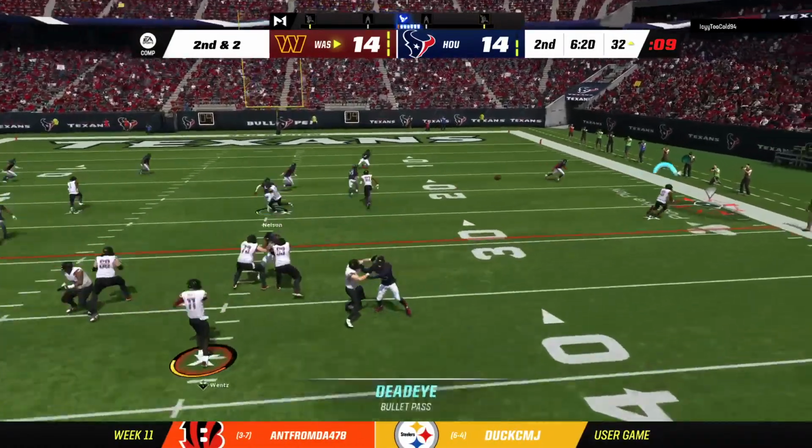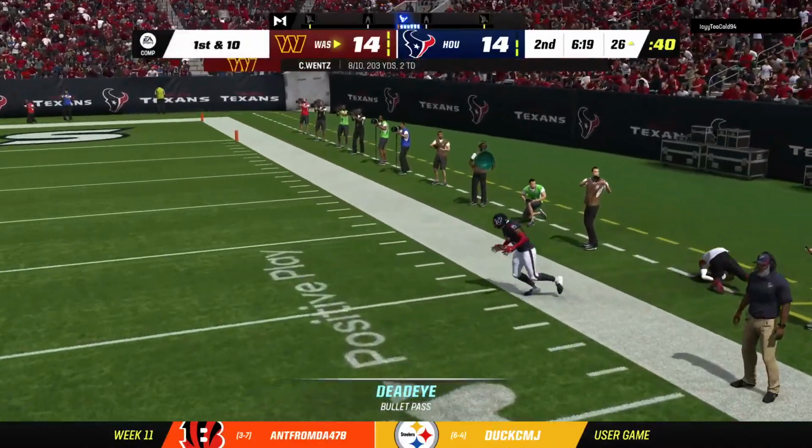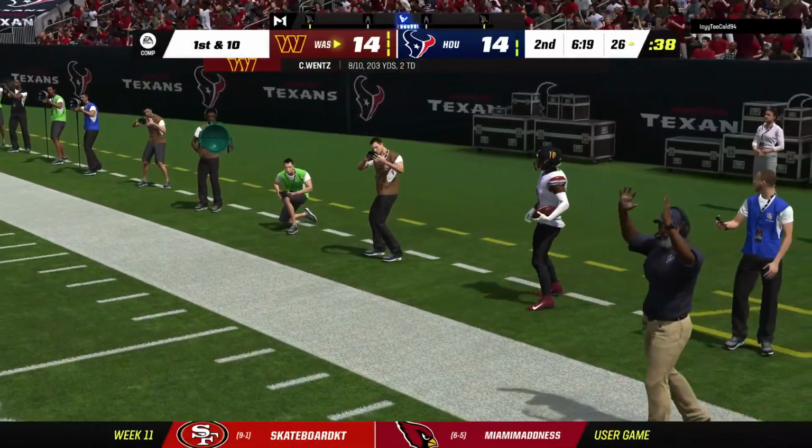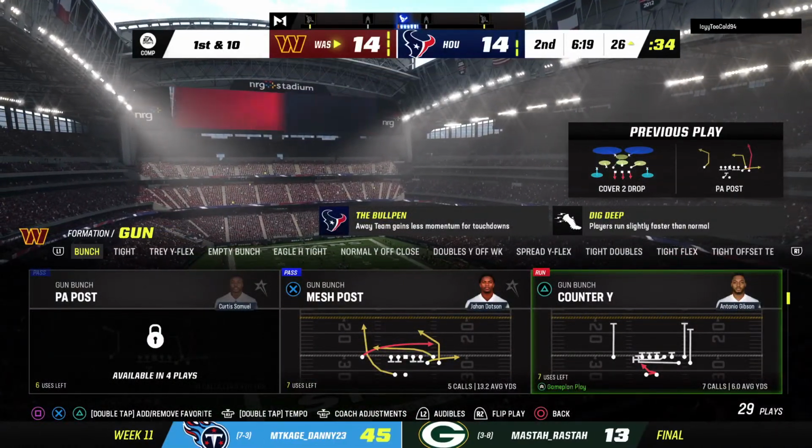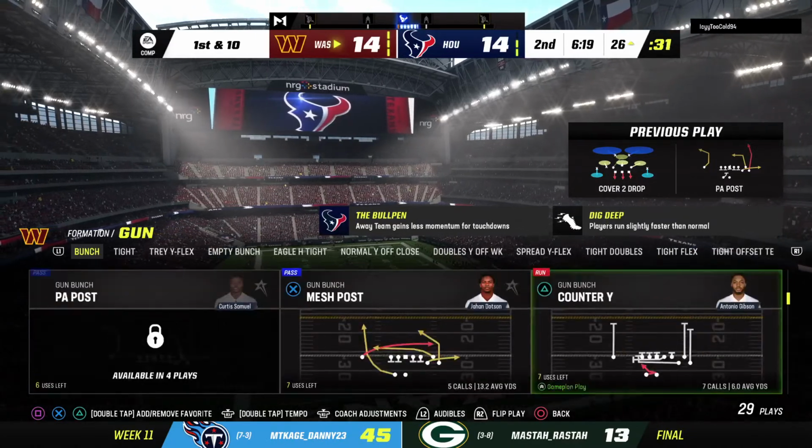To throw again on 2nd down. Wentz toward the sideline, and he will have the 1st down as he was able to keep the feet in bounds. That good for 6 as they keep this drive right on rolling.